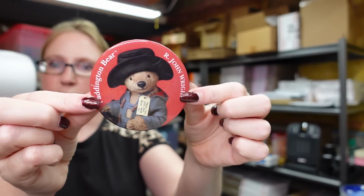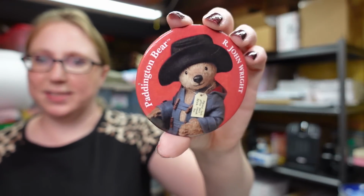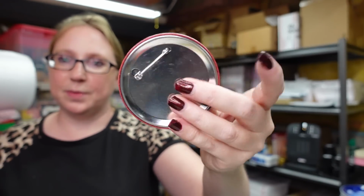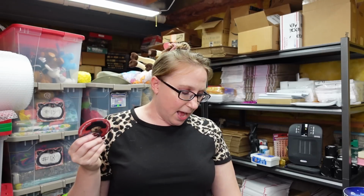This here is just a pin that was on a tray I won at an auction. It has Paddington Bear on it, but it's also marked R. John Wright. And he makes really expensive felted dolls and plushies and things like that. So I don't know if anyone who collects R. John Wright might be interested in this pin. I don't know, but I just decided to take it. This here I put up as a buy it now for $19.99.